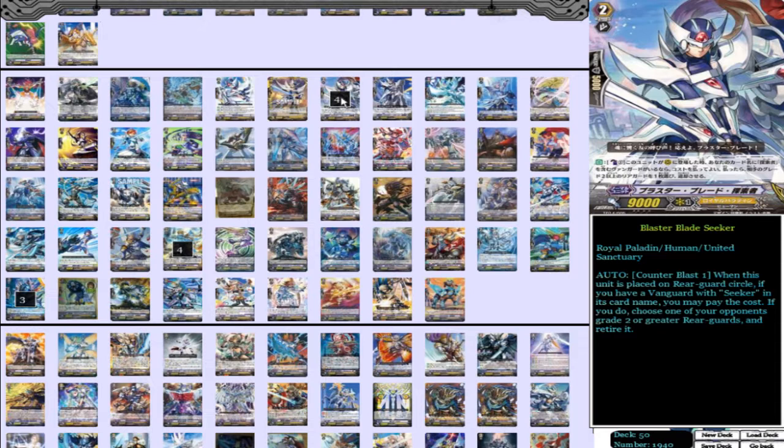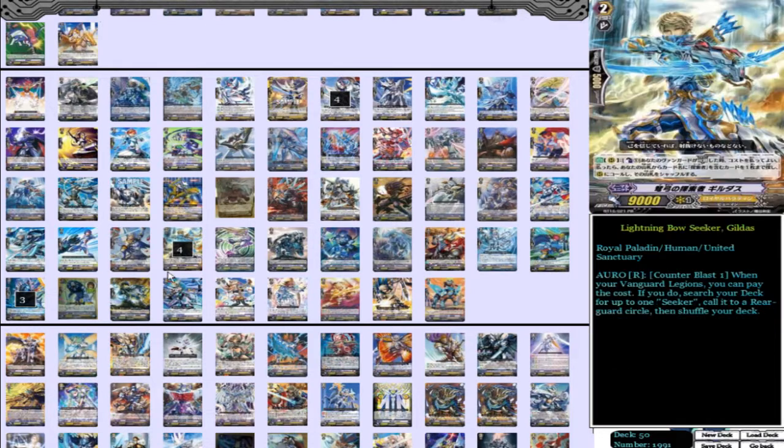I don't use this when I don't need it, though, because there's another card that helps me out, which is 4 Lightning Bowseeker Gildas. You counterblast 1 when your Vanguard Legions. You may pay the cost. And if you do, you search your deck for 1 Seeker, call it to rearguard circle, and shuffle your deck. So he helps you get pluses.